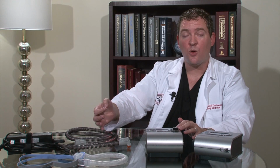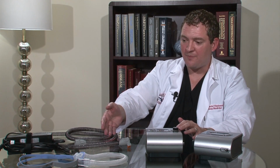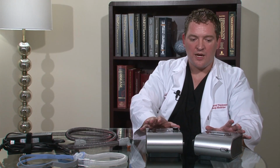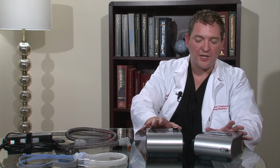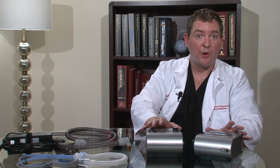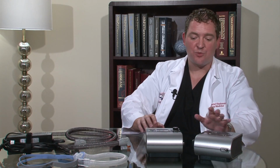There are over 100 different types of masks, and you should be aware that you can talk to your supply company or durable medical equipment company if you would like to change them. Otherwise, additional things that can be adjusted on the machine include the pressure or the humidity, depending upon how dry or how wet the home environment happens to be.